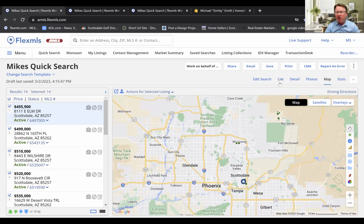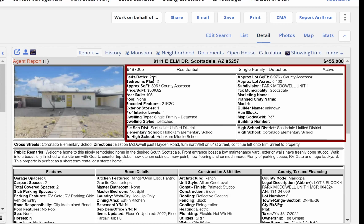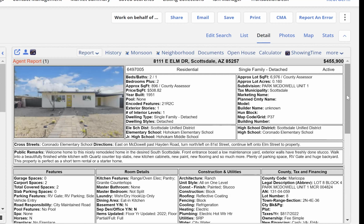So let's start out in South Scottsdale. This particular property that was $455,900, it's a 2-bedroom, 1-bath. It's 896 square feet, and it's built in 1951. It does not have a pool, but it does have just under 7,000 square feet as far as a lot. Now in South Scottsdale, most of the communities do not have an HOA. As Scottsdale was built and developed, the further you go north, more of the communities are going to have an HOA.